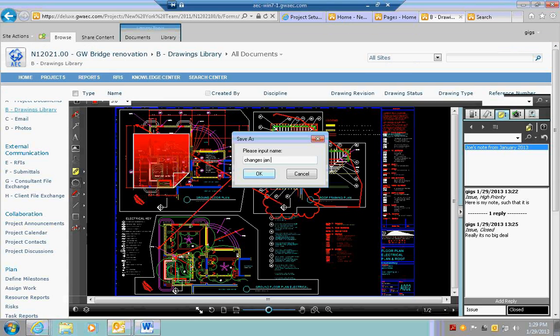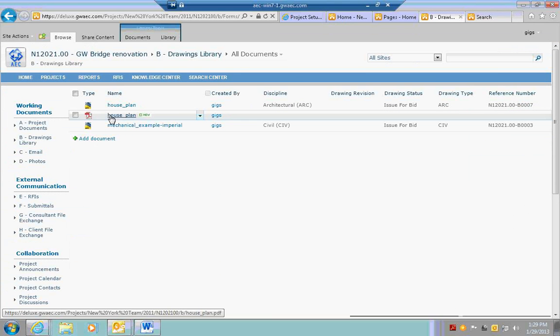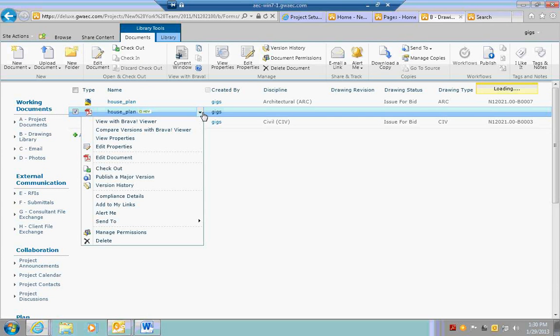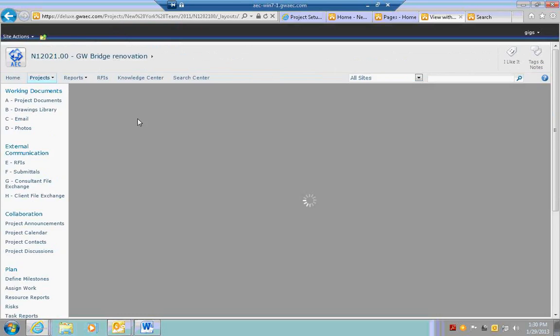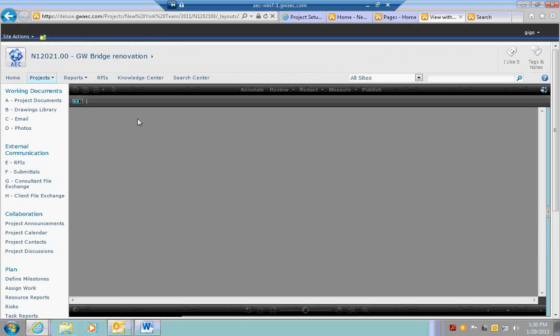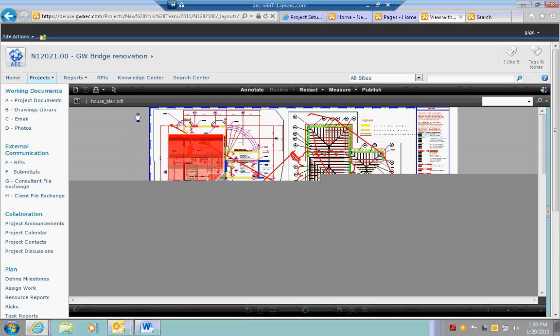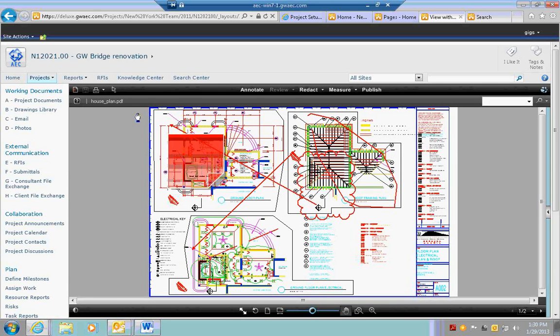And likewise, we can go in, showing you the versatility of this product. We can actually go back in and also view this and redline this. So if you're on the receiving end of a published PDF from a DWG, et cetera, and so forth, you can still go through the same redlining and commentary process.